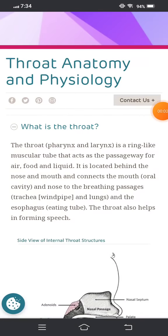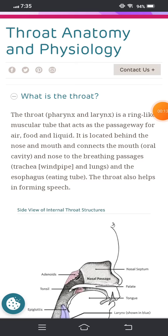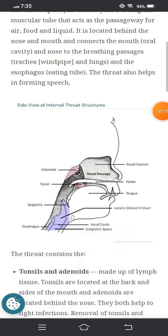Throat. The throat, pharynx, and larynx is a ring-like muscular tube that acts as a passageway for food, air, and liquid. It is located behind the nose and mouth and connects the mouth and nose to the breathing passage, which is called the trachea, or wide windpipe, and the lungs, and the esophagus, which is called the eating tube. The throat also helps in forming speech.